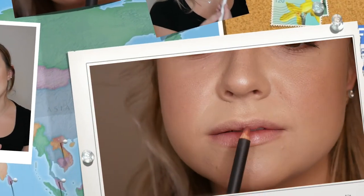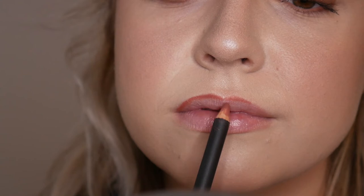So I'm just gonna go in with this lip pencil from MAC, and it's in the color Spice. So for lip color, I'm gonna try something new. So this is the Ultra Smooth Matte Lip Cream. Matte Me is the name of them, from Sleek Makeup. And this is in the colour Birthday Suit.